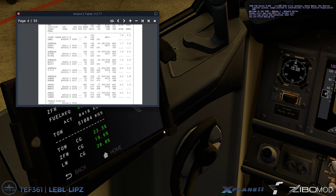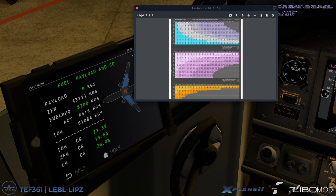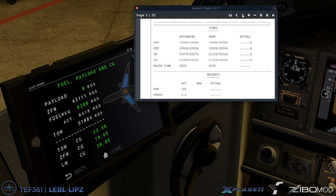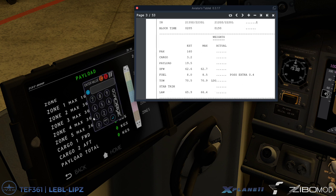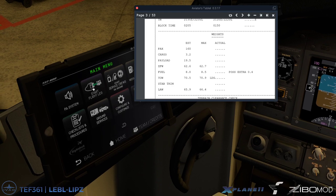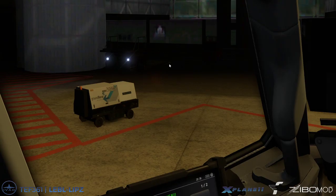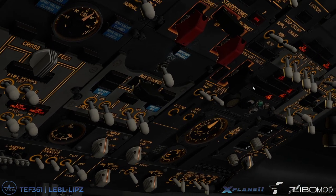So that's the weight balance. And now we have 160 passengers. 160X. And our complete payload is 19.5 tons. So, okay. And we start the flight leg. Entry doors closed. We can close the FT service door.